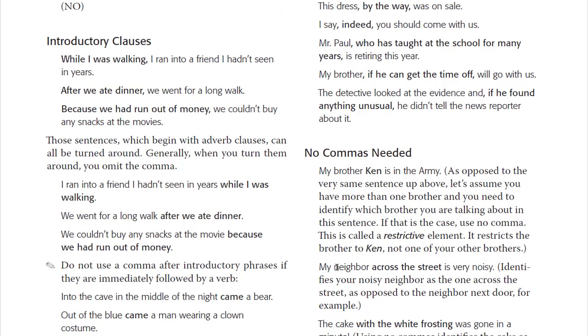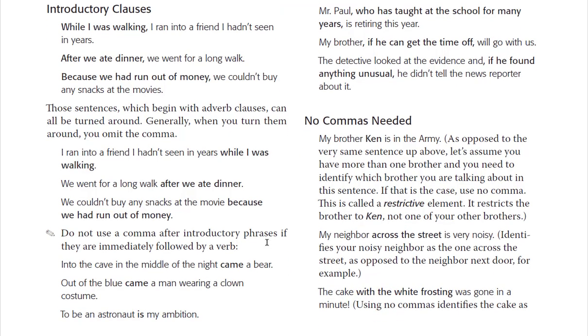So my brother Ken is in the Army. As opposed to the very same sentence up above, let's assume you have more than one brother and you need to identify which brother you are talking about. In that case, no comma is needed because that information is necessary for the sentence. Therefore, if the information is necessary for the sentence, then you don't use commas. So this is called a restrictive element. It restricts the brother to Ken, not one of your other brothers.